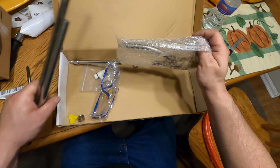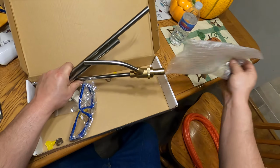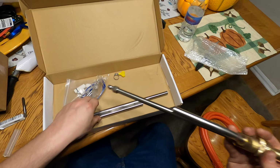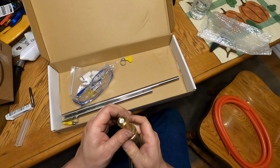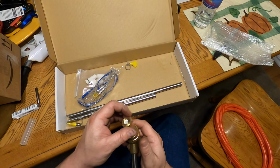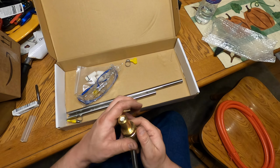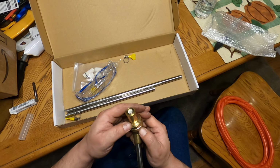So, I have a sandblaster I'm going to be selling very quickly. I think it's a 40-pound sandblaster or 20-pound sandblaster. I can't remember. Definitely not a bad unit for somebody that has the space to utilize it.